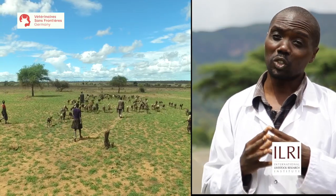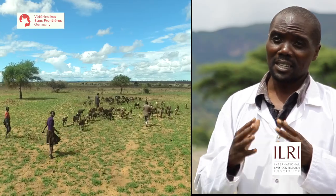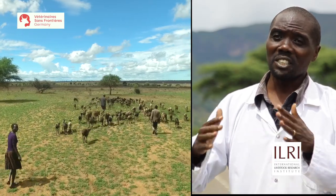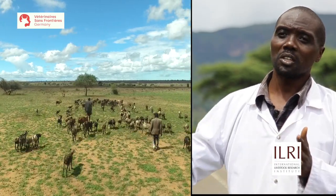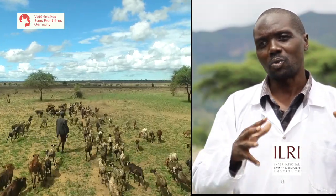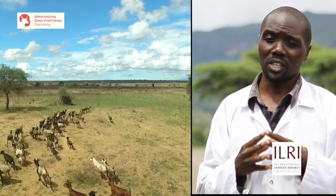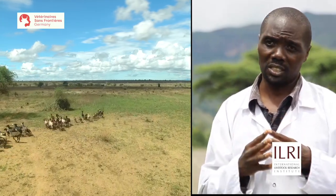Biosecurity measures are not normally followed in our community setup. In other words, measures to reduce entry of disease onto a farm or onto a grazing area or watering source is very, very difficult because of the land tenure system.